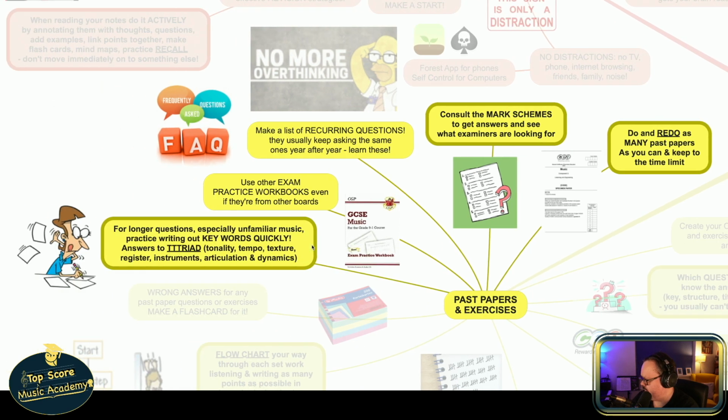For longer questions, especially unfamiliar music, practice writing out keywords quickly. Yeah, this again is a wee bit more to do with music. And the one I tell my students to remember is triad, triple T triad. I get them to think that for unfamiliar music, and the way this usually goes is in the exam they'll play an unfamiliar piece of music and then ask you a series of questions about it.